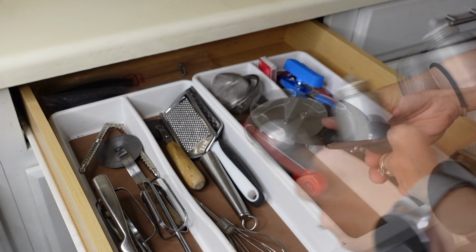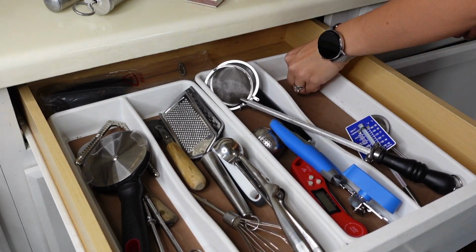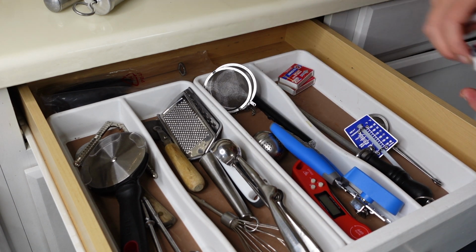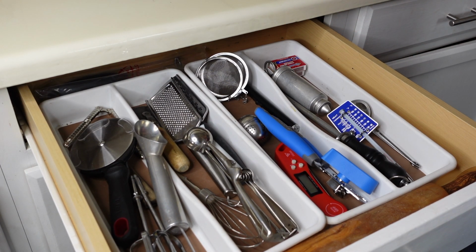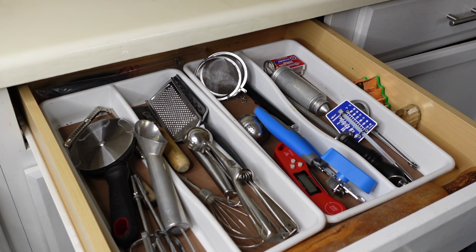And I had spare battery operated whisks. Those tend to wear out after a couple months. I use them every day if not twice a day, so they definitely last a while. Got a new can opener and then got matches and stuff like that. So I was able to just go through it and organize.